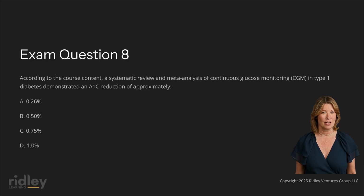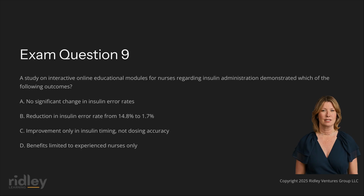Additionally, CGM provides benefits beyond A1C reduction, including reduced glycemic variability, decreased hypoglycemia, and improved quality of life through reduced burden of frequent fingerstick testing. Question 9. A study on interactive online educational modules for nurses regarding insulin administration demonstrated which of the following outcomes? The correct answer is reduction in insulin error rate from 14.8% to 1.7%.